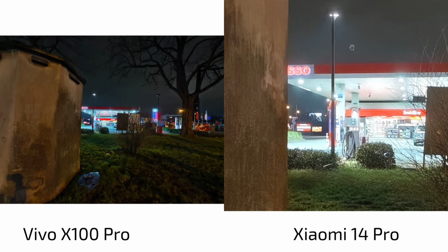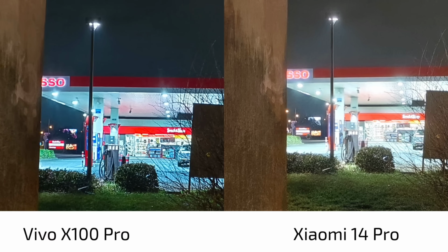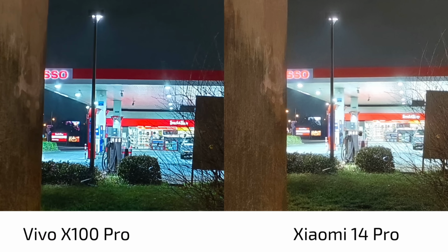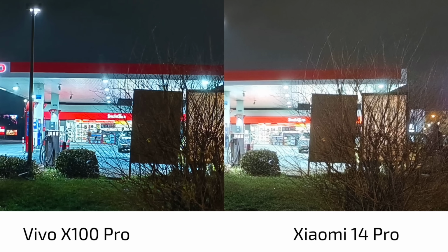When we zoom in, you can see artifacts and noise already going in here on the Vivo X100 Pro, the same, but it doesn't look as film grainy as on the Xiaomi 14 Pro. Here it looks like it tried to denoise but did not manage to denoise everything. But what definitely worked out is the cool kind of lights that we usually have at the fuel station, that the Vivo X100 Pro is capturing quite nicely. So it's a colder kind of light and not this warmish kind of light that we have on the Xiaomi 14 Pro. And here it is not overexposed.